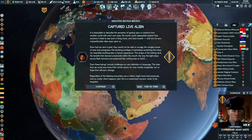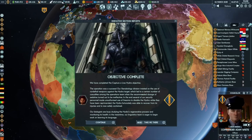Even these beings challenge our very definition of language. The idea that we could ever know their mind seems for now frankly laughable. Let us hope that will soon change. Regardless of the fleeting encounters we or others might have had previously, and no matter what happens next, this is a watershed moment never to be forgotten. We have captured a live Hydra.